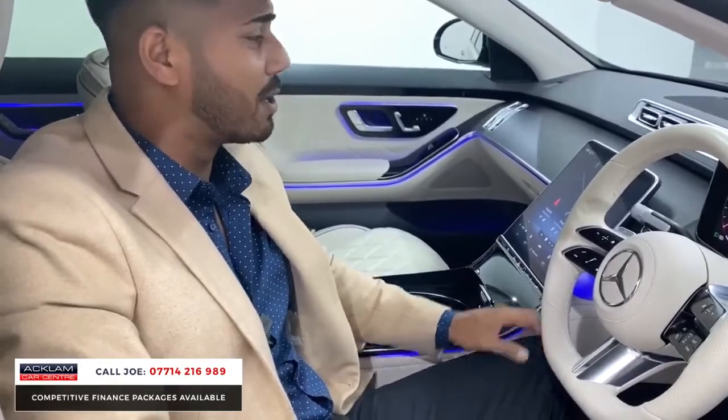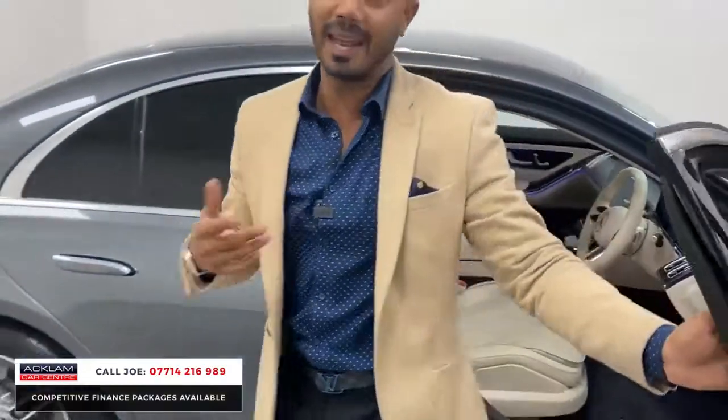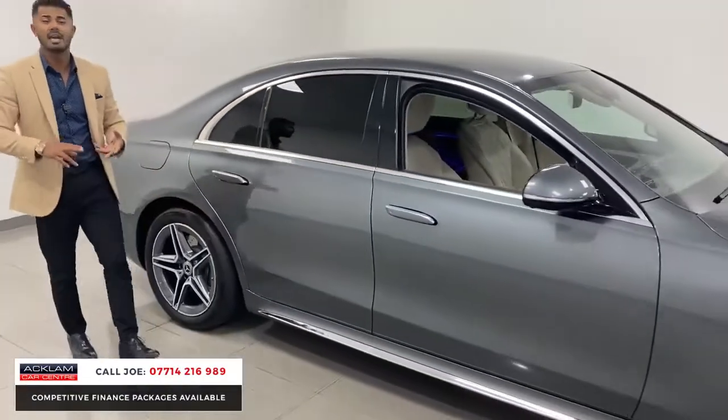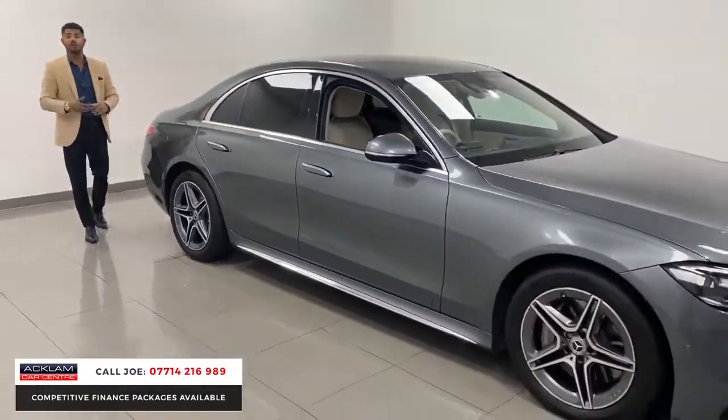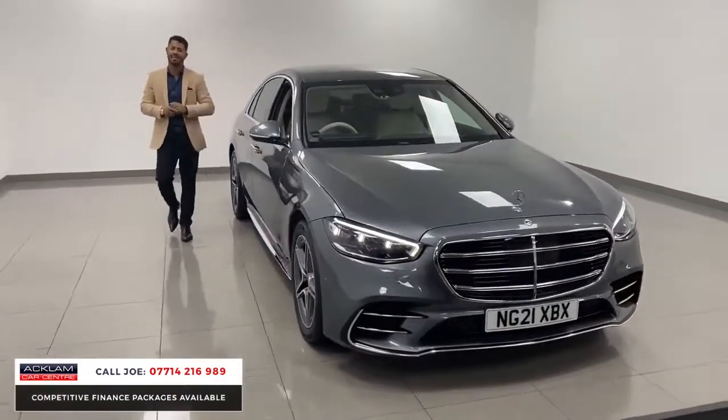It is mind-blowing. You have to drive one. At the very least, sit in one to appreciate it. But like I said, it doesn't matter if you're single, if you're married, if you're a business person, you might have a chauffeur business. This car is suited for anybody that wants a little bit of class in their life.